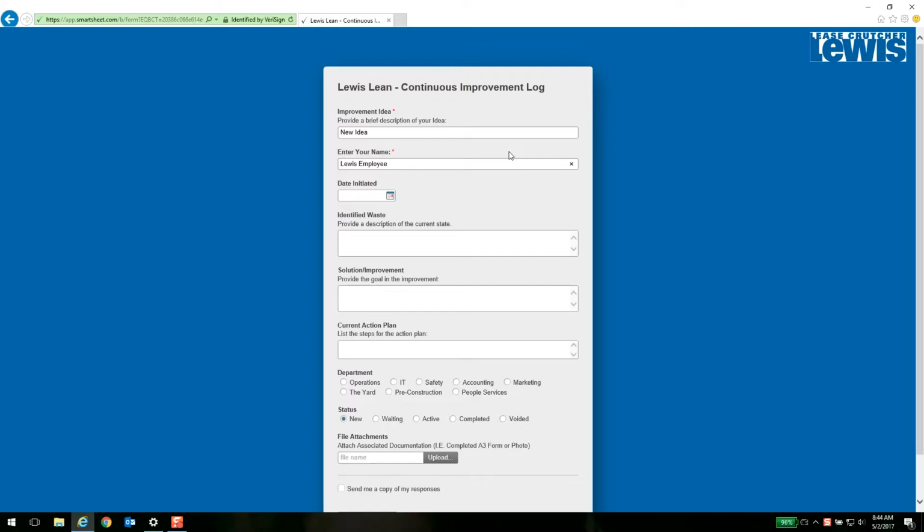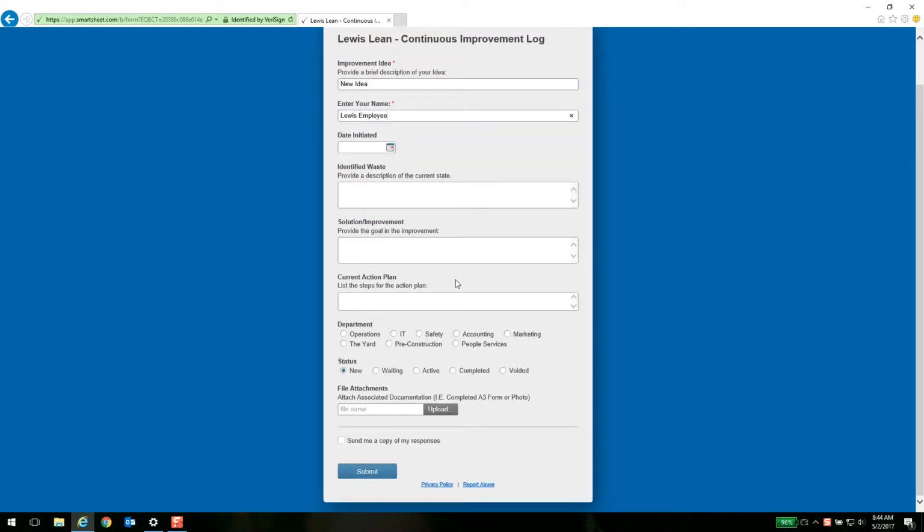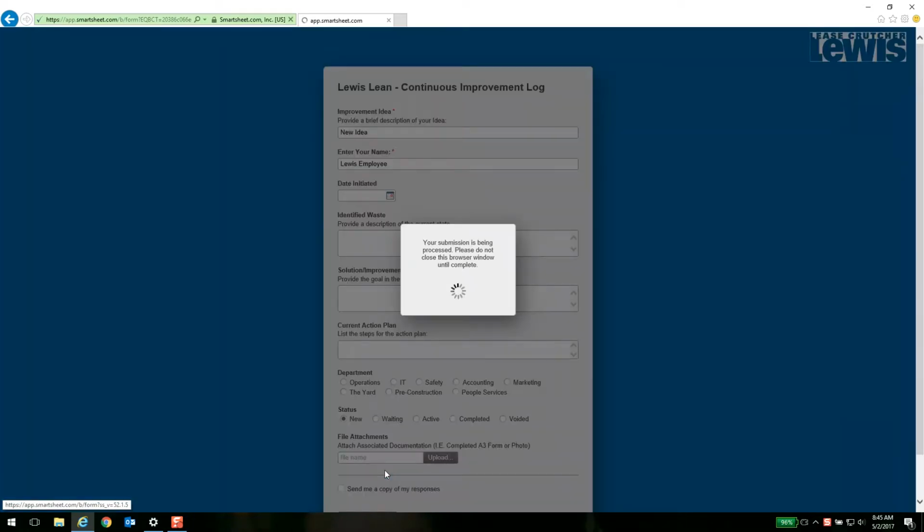When entering an idea, the system defaults to New. New items are monitored by the Lean Committee monthly, and someone will provide you support as necessary. It's helpful and easy to upload a document to help describe the problem and propose solution. Click Submit. You've now successfully entered an idea for the Lean Committee to review.